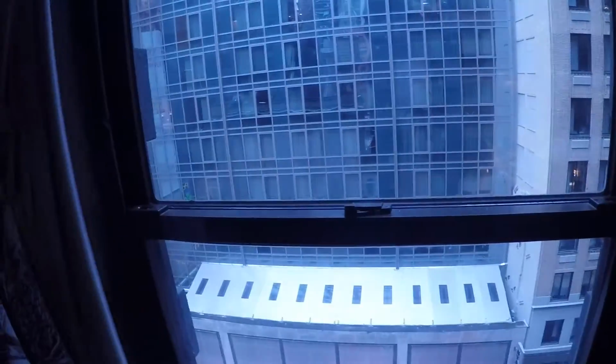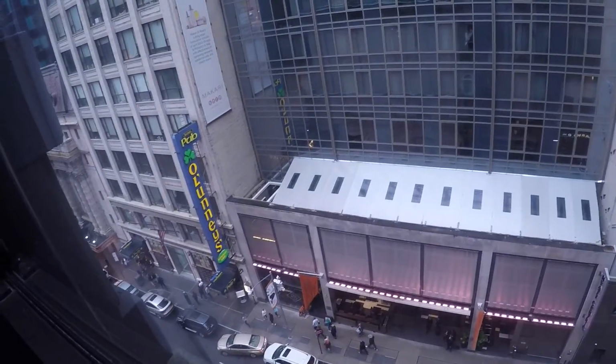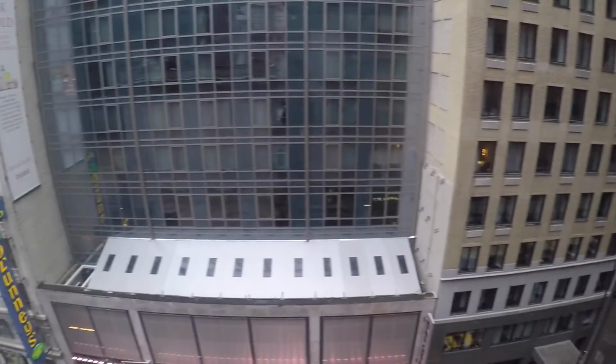The next thing is the view. This is what they consider a city view. If you look, the hotel is actually kind of almost connected to two other buildings. So if you stay in a room on the side, you're really not going to see anything. So this is the best view you're going to get. We're on the top floor, the eighth floor of the building. The only thing above us is the penthouse.